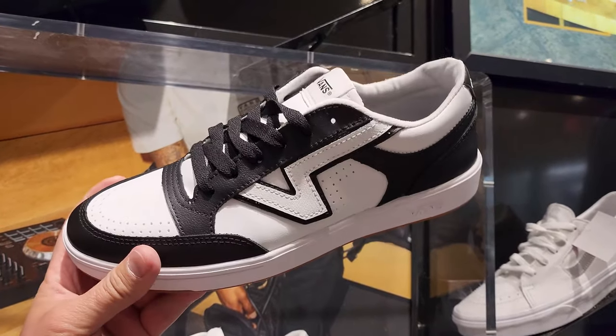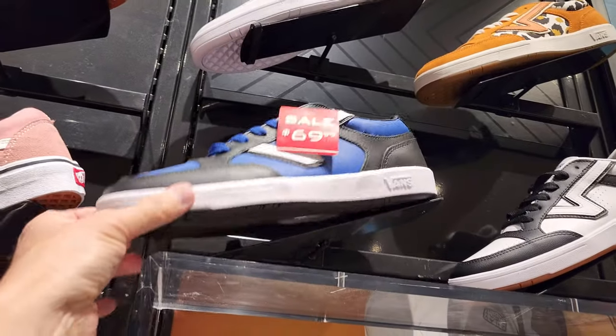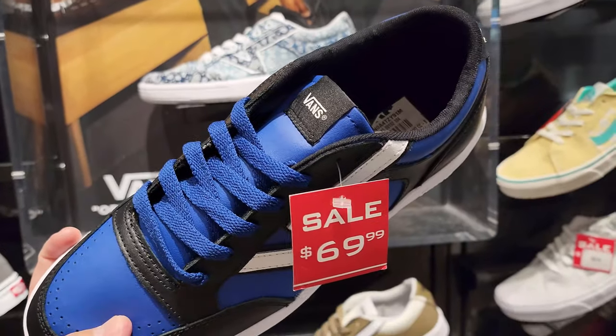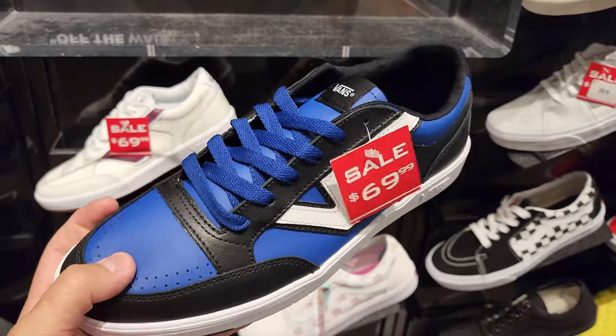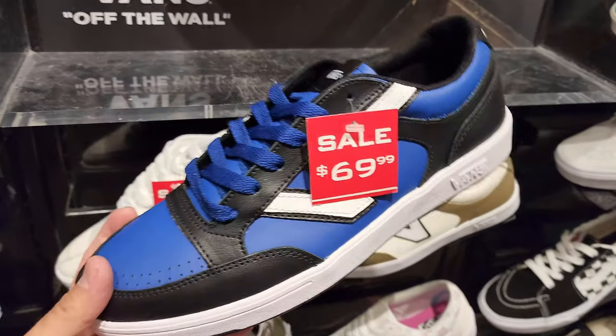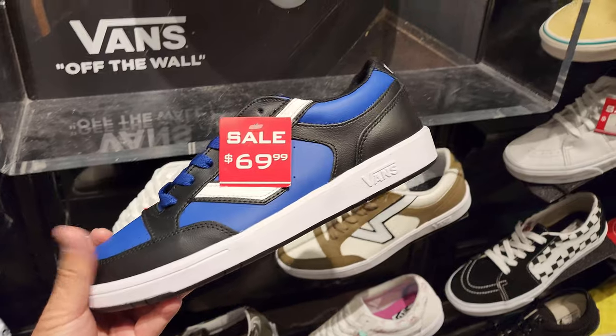Got the Panda version right here. These are going for 85. And then the Cobalt Blues. I don't know what the hell they call it. The Two-Tone. They call this one the Two-Tone. $70. I bought my Lowlands for, what, $30? God, that seemed like 20 years ago.